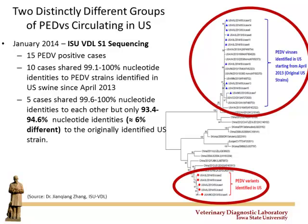So it was like, why do it? And then like most things, it comes from the practitioner saying, hey, I got this thing. Again, it doesn't look like other PEDVs that I've seen. It doesn't make sense to me. And they said, why don't you sequence these? Okay, and it was really through that work that we found, oh, geez, there is a different strain.